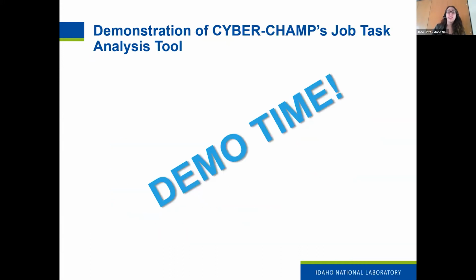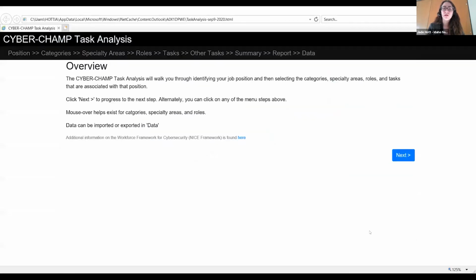So now I'd like to do a demonstration of the job task analysis tool for you all. I'm going to stop sharing this presentation and share the task analysis instead. Okay, so here we see the general overview of the tool and what it does. This task analysis is designed to walk someone through their job position and then select the categories, specialty areas, roles, and tasks that are associated with their position.